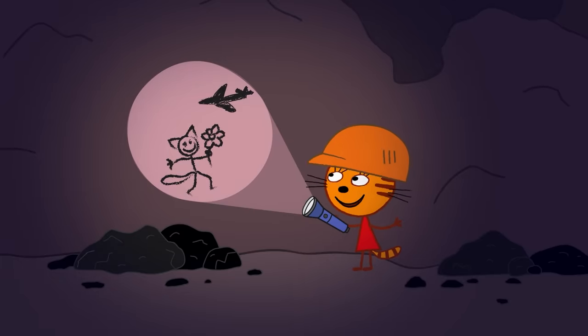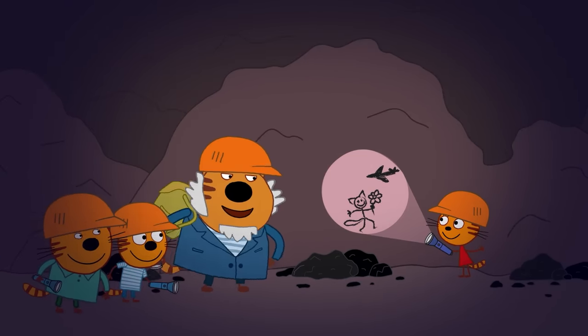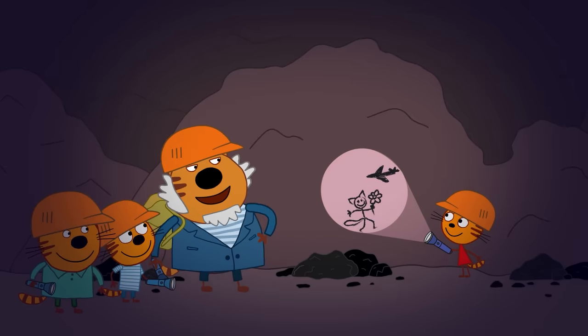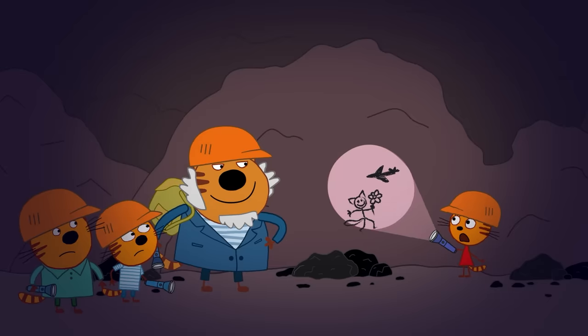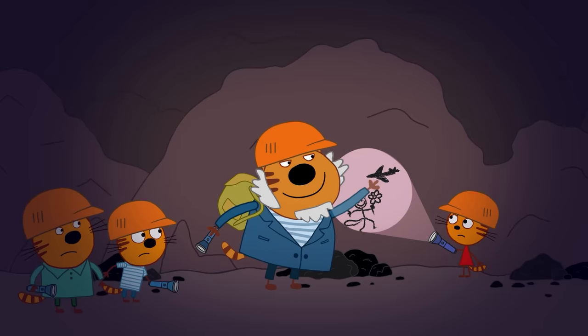I think an ancient cat must have drawn this picture. It's a wall painting like you said they used to make. That's interesting. It's a really wonderful drawing, but it wasn't painted by any ancient cats. But how can you tell that it's not? There's one detail that gives it away. There were no airplanes back then.